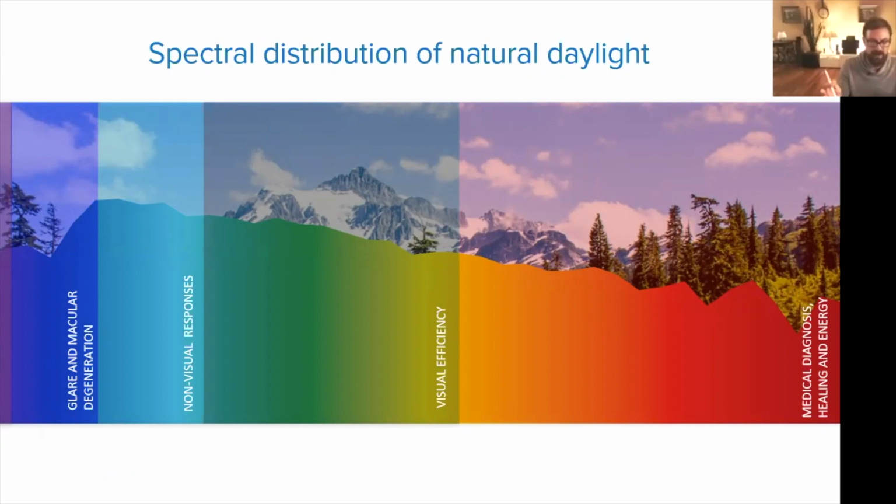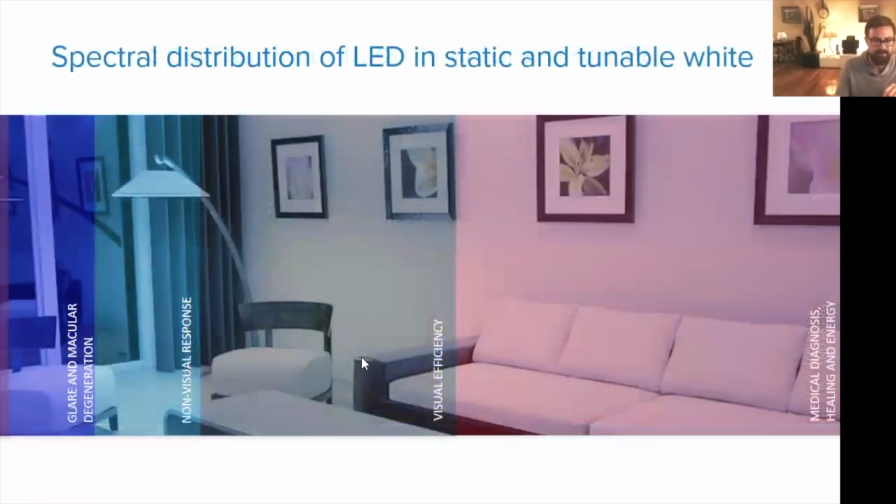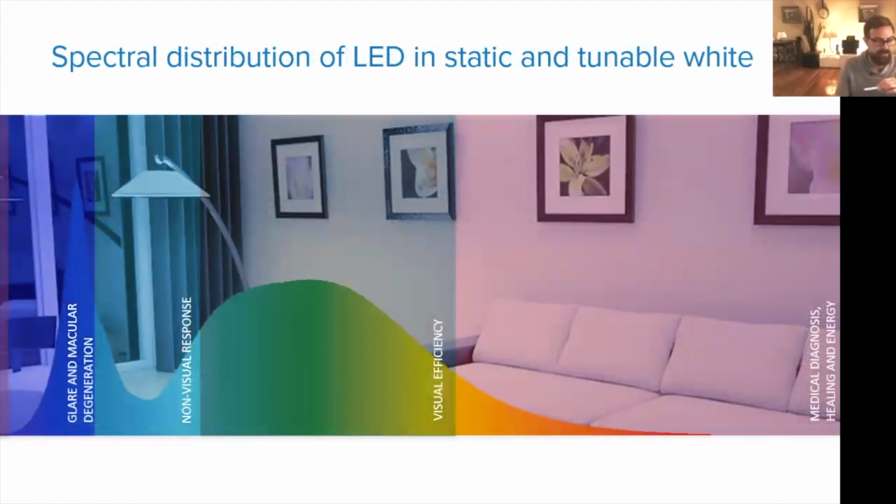This is a representation of spectral distribution for daylight. So you go outside, this is generally what you're going to have here. And these are all the different areas physiologically that have an impact on our sight. So this is the spectral distribution of LEDs in just a static or tunable white module. If you look over here at the third from the left, the non-visual response, this is really where BIOS has put their focus.